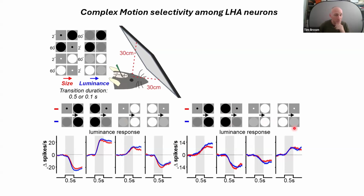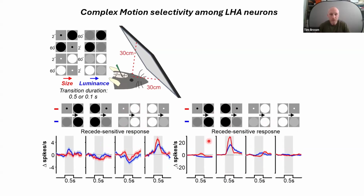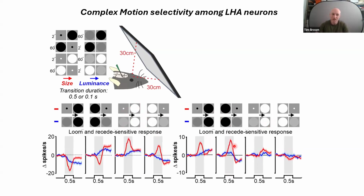But we also found cells that selectively responded to the stimuli that changed in size versus the matched luminance controls. For example, here are cells that selectively respond to either a light spot or a dark spot getting bigger. Here are cells that respond to either a light spot or a dark spot getting smaller. And here are cells that respond to either light or dark spots getting bigger or smaller. So we call those respectively looming sensitive, receding sensitive, and looming and receding sensitive neurons.